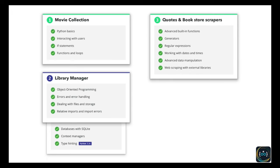After this project, we'll move on to web scraping. Web scraping is just extracting data from websites so that we can use it in our own programs, and we're going to learn a bunch of these skills in order to do that. We're going to look at built-in functions, generators, regular expressions, working with date and time, advanced data manipulation, as well as some external libraries that we'll need in order to perform web scraping.